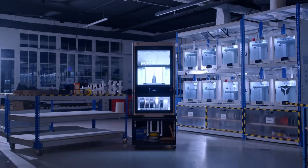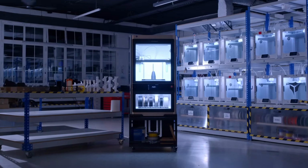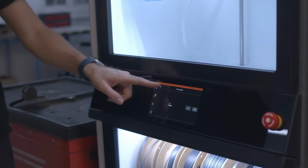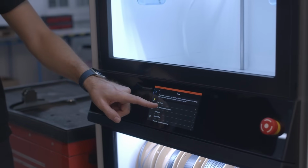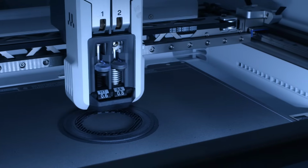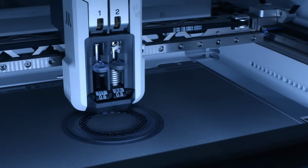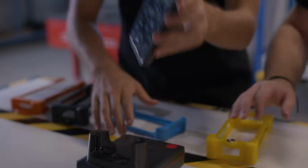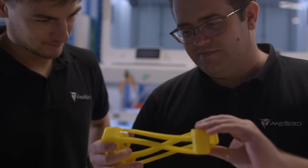This is why we've added the new Ultimaker Factor 4 to our print fleet. The machine feels way more industrial. It really is designed for the factory floor. The build chamber has temperature control and it comes with a completely redesigned print head. Thanks to the direct drive, the Factor 4 can print even softer and more flexible materials.